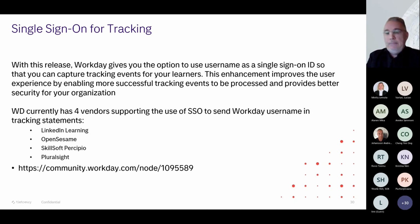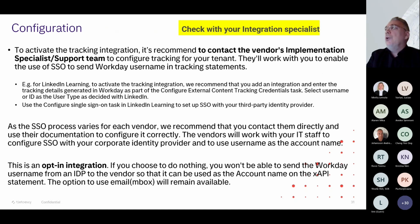A community post exists for this one as well, the what's new post, for more information. And please contact your vendor's implementation specialist support team. This depends on the vendor. For example, for LinkedIn Learning it is quite simple for the LinkedIn admin to do this, but you need to contact them anyway.